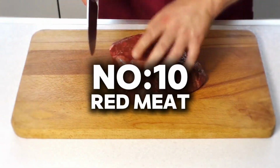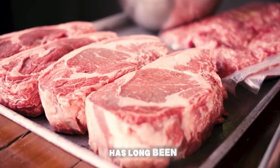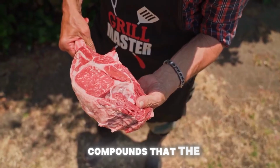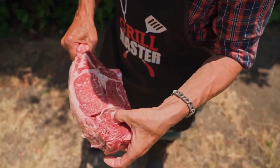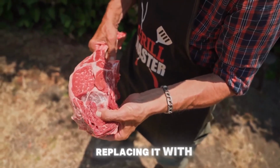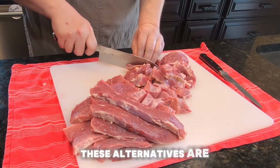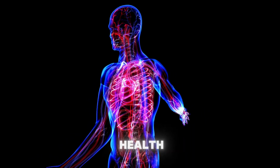10. Red meat. Red meat, particularly cuts high in saturated fat, has long been associated with increased inflammation in the body. These meats can also contain purines, compounds that the body breaks down into uric acid, which can trigger gout flare-ups. People with arthritis should consider reducing their consumption of red meat, replacing it with lean proteins such as chicken, turkey, and plant-based proteins like beans, lentils, and tofu. These alternatives are lower in inflammatory compounds and are better for overall joint health.